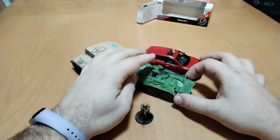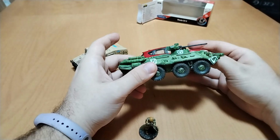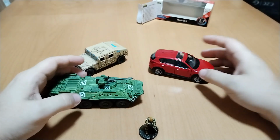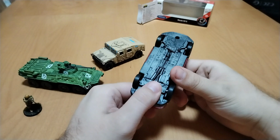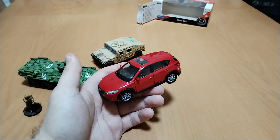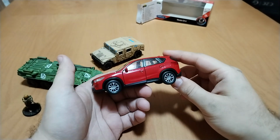I also have this BTR, in 1/56, and you can see that the car is way bigger than it. Also, if you're interested, I have a review of both the Humvee and the BTR. So, not every time you try to use something not intended for wargaming, it's a win, and well, sadly it looks like this is the case.